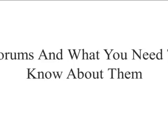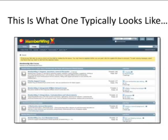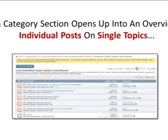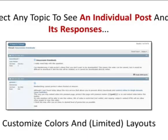Forums are so much a part of recurring income programs that it's worth devoting a short but special section to successful forum management. In the highly unlikely event you've never seen a forum in action, this is what one typically looks like. Contents are usually divided into categories. Each category section opens up into an overview of individual posts on single topics. You then select any topic to see an individual post and its responses. You can usually customize colors and limited layouts.